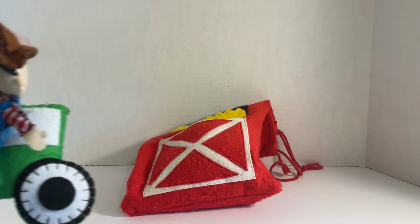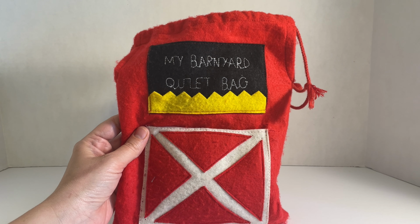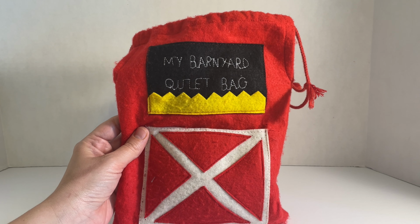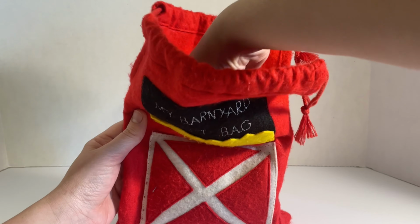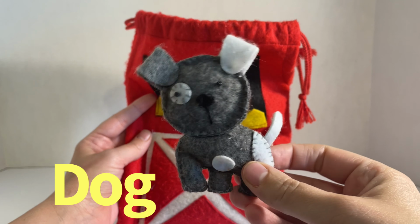The next item is gray, but it could be lots of different colors. It makes a great pet, and it helps the farmer do his work and helps keep the other animals doing what they're supposed to do. What's in my bag? Where are you? It's a dog. Ruff, ruff, ruff.